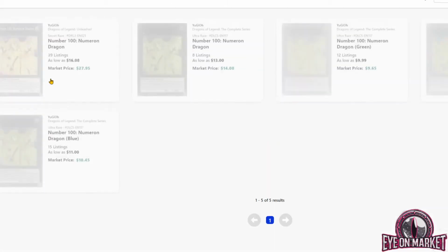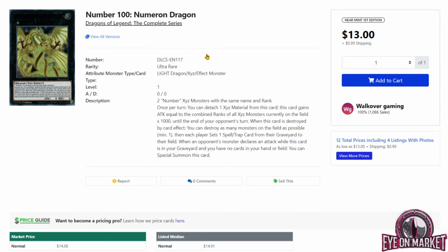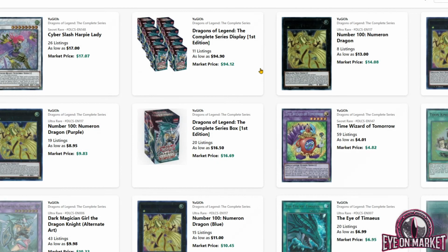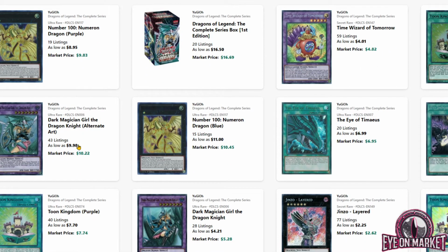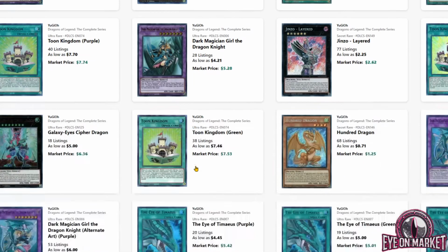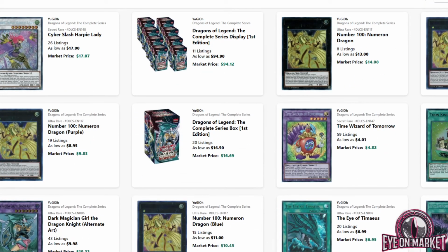So this has got to be because of combos with the new Utopia monster, as well as with Draglubion. It's just a really good card in general, and it's iconic. It's the 100th number, but every copy is up, and if Dragons of Legend, the complete series, does become a decent value slot long term, it'll definitely have a lot to do with DMG and Numeron Dragon, but Toon Kingdom as well. There's a lot of stuff to look at in there, so just food for thought on that.